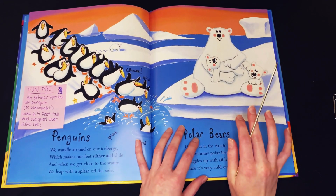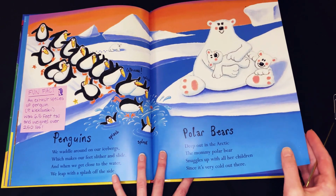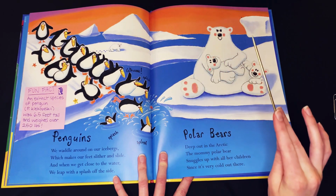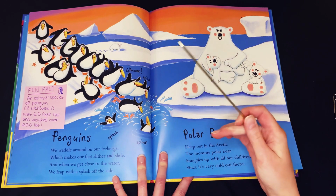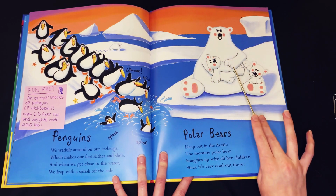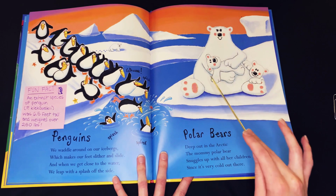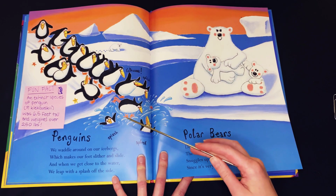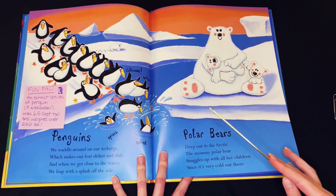Also, I know this is something that a lot of people comment on in these books and things. I always think it's funny how they put the penguins and the polar bears together. Because penguins live in the southern hemisphere, well, except for the Galapagos penguins, and polar bears live in the northern hemisphere up in the Arctic. So they're in opposite ends of the world. And those are quite fun words to say together, actually. Penguins and polar bears.